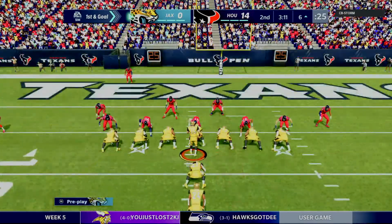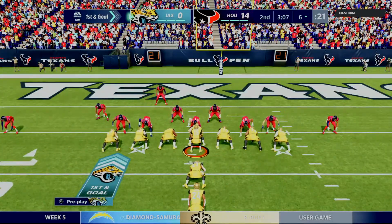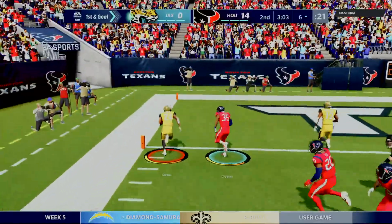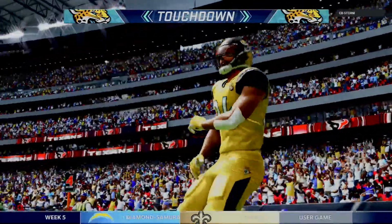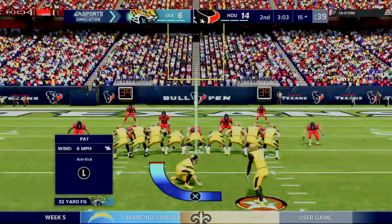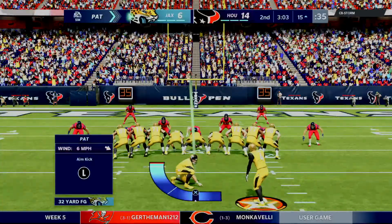First and goal, and they got to be thinking a chance to get right back into this football game. They'll try the left side. Gibson, and he will get this into the end zone for a Jaguar touchdown. Jacksonville. Antonio Gibson with his first career NFL touchdown. And the Jaguars are back within a score.